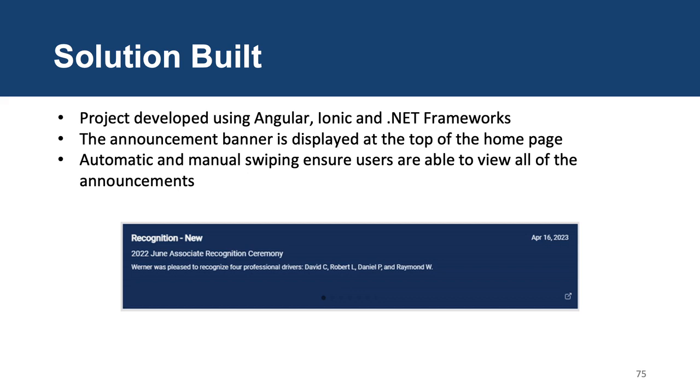Sweet. So the solution we built, this is going to be the announcement banner that's displayed on the home page. As you can see here, it has a swipeable component, so it automatically swipes through the announcements, and it also has a manual swipe function so that you can view the announcements that you want to by hand. So this entire project was developed in Angular, Ionic Angular, and then .NET frameworks, like Gage had mentioned previously.